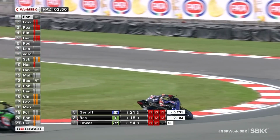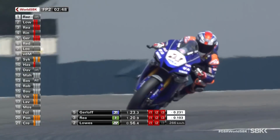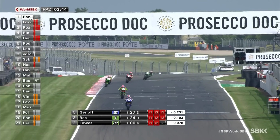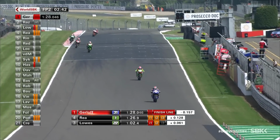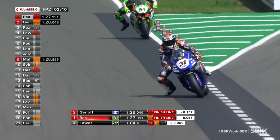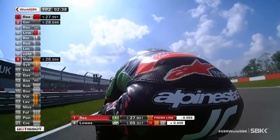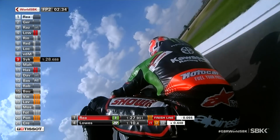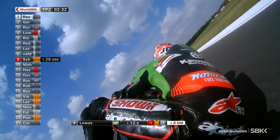It's Gerloff who's looking best of the lead group of 5 riders. Razgatlioglu still completing his installation lap. Gerloff's going to lay down the gauntlet here. It's a 128.046. Jonathan Ray then with a 127.991. So the times are really tumbling in the closing stages of FP2.